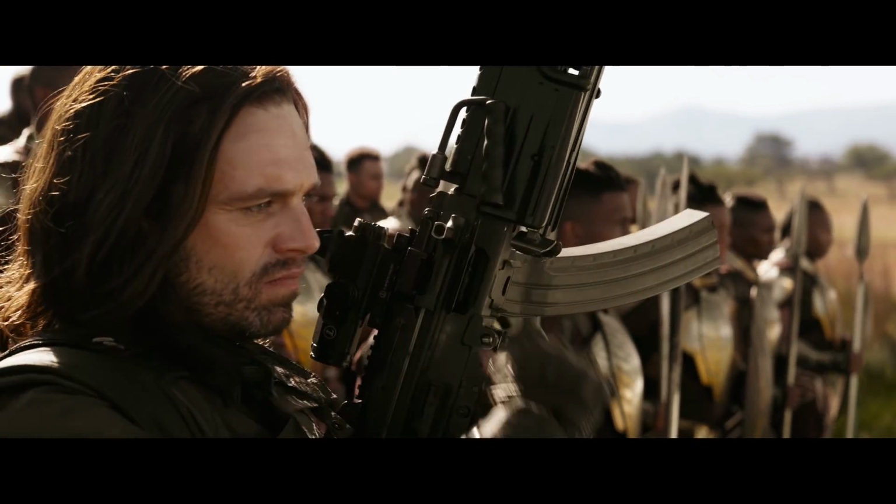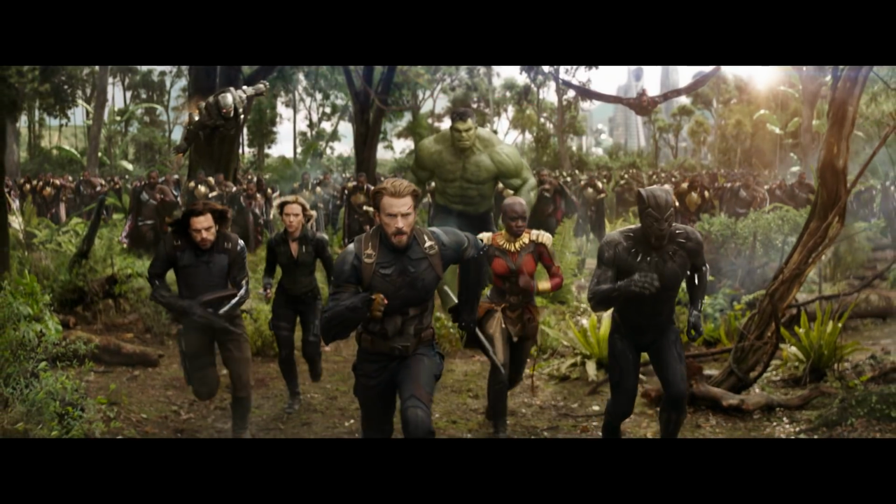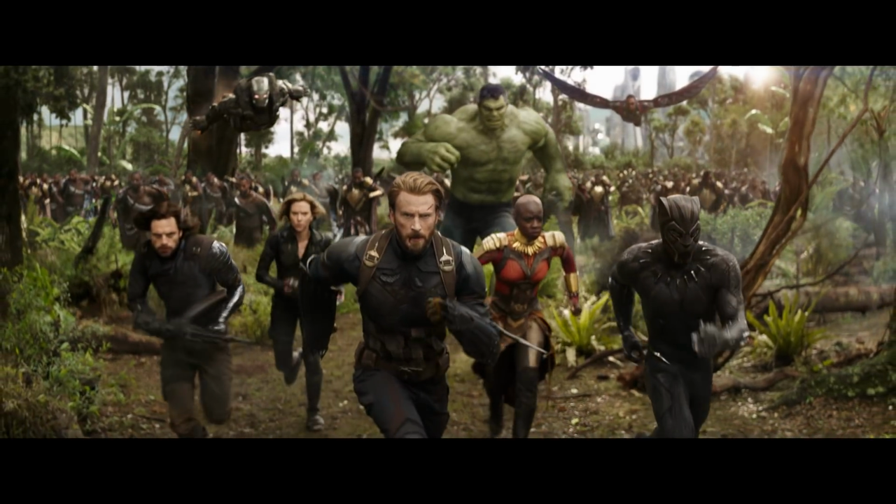But not all hope is lost, because the trailer ends with a few final heroes joining forces with the Wakandan military force. There's Winter Soldier, complete with a new arm, there's War Machine, and there's our first real look at the Hulk, and they're all charging into battle with those four-armed aliens.